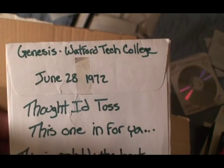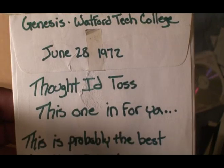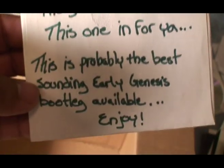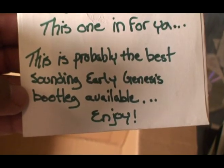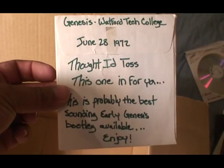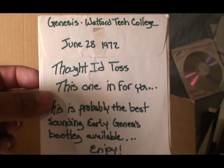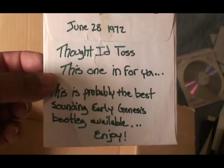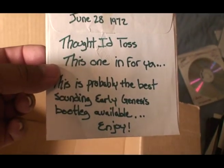This is from Genesis, Watford Tech College, June 28th, 1972. And like I said, probably one of the best early sounding Genesis bootlegs available. This is from a friend I made online many years ago. And what's funny about this one, it featured the one-handed drum solo from Phil Collins. Inside joke that the band would do every time equipment broke down. They would just go into a one-handed drum solo just to kill time.